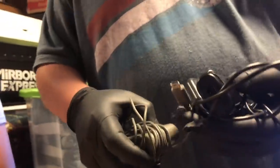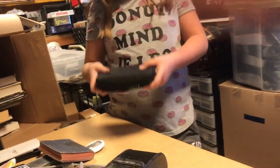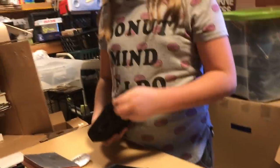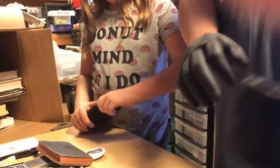Hey, check this out. I found a Nintendo charger. I think it's for a DS. What's it called? 3DS. See? A Nintendo 3DS. Yeah. Remember, we had to buy one of those. This is heavy. Ooh. Open it. Hold your horses. Open it. I like opening stuff. So can you just empty it?